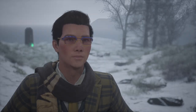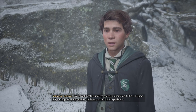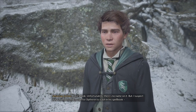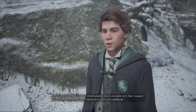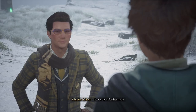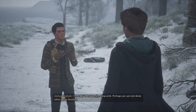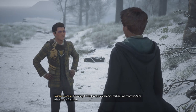Was there anything else in the student's report? I'd be interested to know what else the student discovered. Have a look. Unfortunately, there's no name on it. But I suspect if it was important enough for Slytherin to stash in his spellbook, it's worthy of further study. That's a fair point. I'm ready to explore the catacomb. Perhaps we can visit Anne when we've finished.